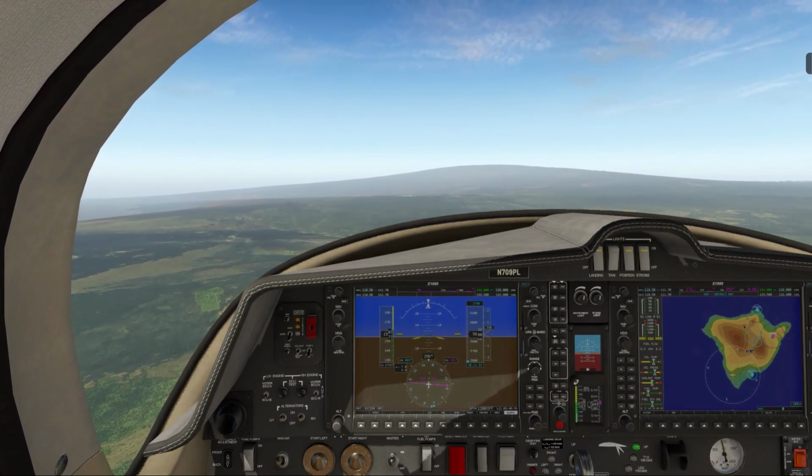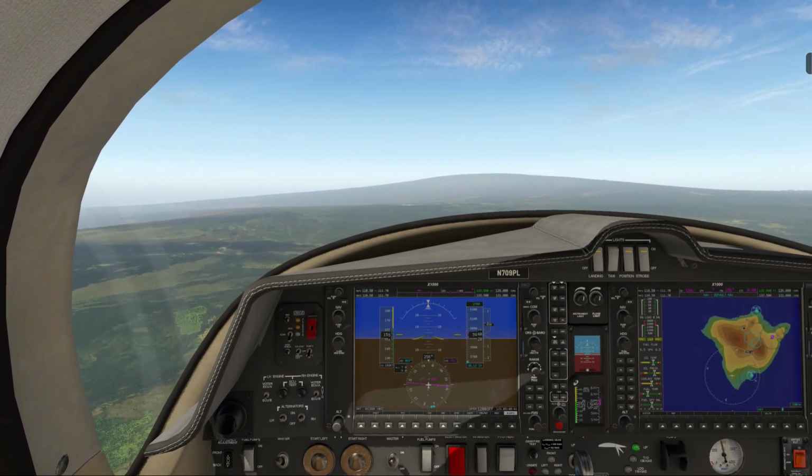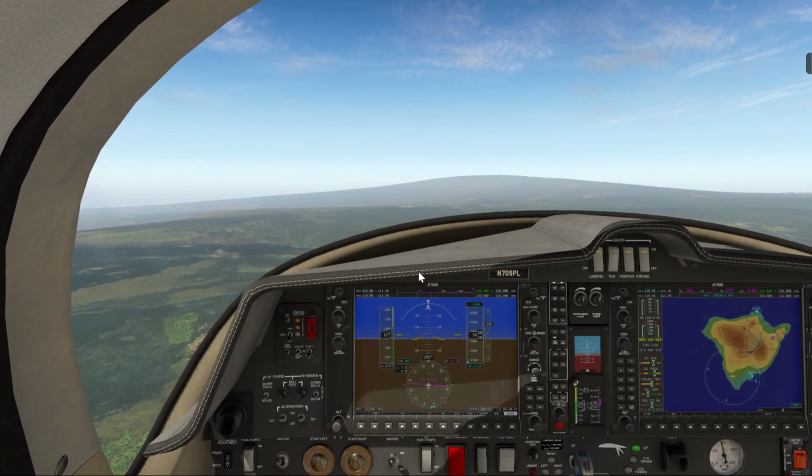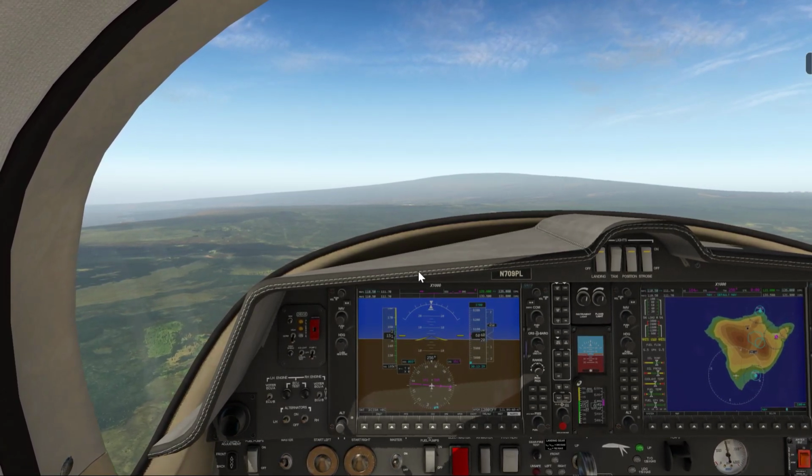We'll keep an eye on our temperatures here, since I'm going to power up, because we do got to get up. This volcano is about 12,000 feet, I think, or something, Mauna Loa. 12, 14. I think we cleared it at 14.